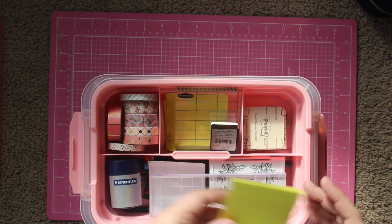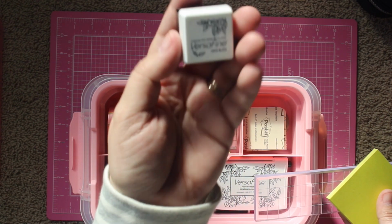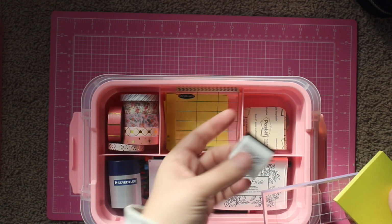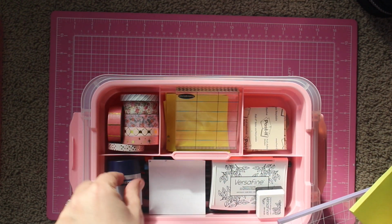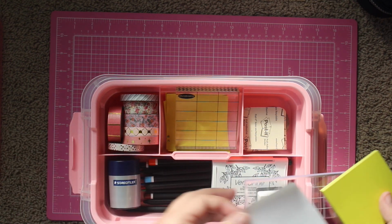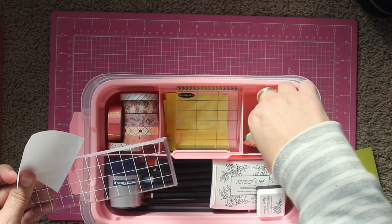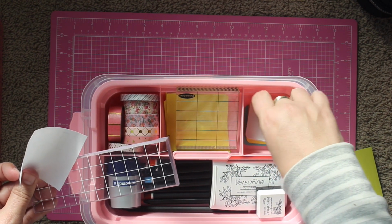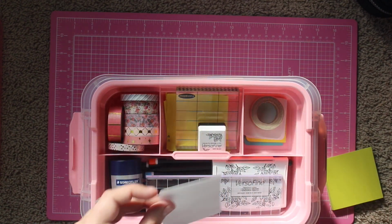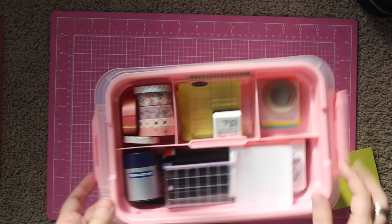So I have some sticky notes and I have some stamp blocks in here. VersaFine Onyx Black is the black ink I love. I have a small one and a big one. I do have some Erin Condren colored pencils and a pencil sharpener. And then what I do, there's some more sticky notes over here too, and some washi tape. So when I set up for a new month in my inkwell press, I will pull washi tape that I think matches that scheme.